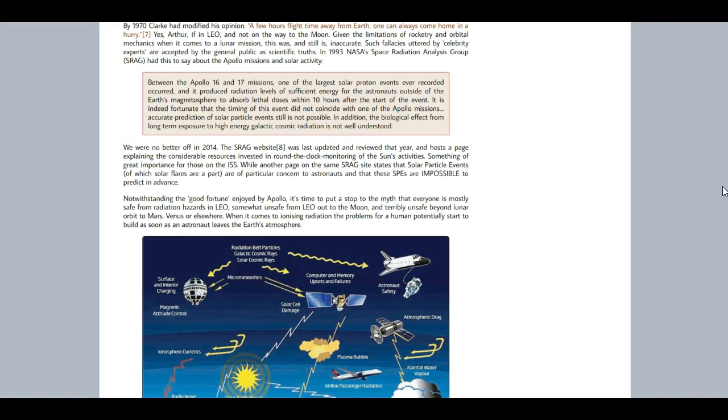In 1993, NASA's Space Radiation Analysis Group, SRAG, had this to say about the Apollo missions and solar activity. "Between Apollo 16 and 17 missions, one of the largest solar proton events ever recorded occurred, and it produced radiation levels of sufficient energy for the astronauts outside of Earth's magnetosphere to absorb lethal doses within 10 hours after the start of the event. It is indeed fortunate that the timing of this event did not coincide with one of the Apollo missions."